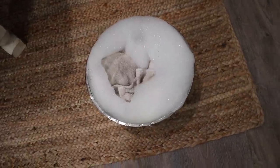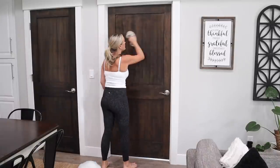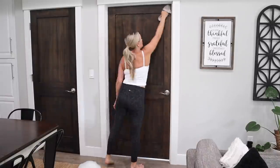That's a question I get all the time, but they're beautiful. I love them so much. But as you can see, fingerprints, smudges, all sorts of stuff shows on there. And then also our door frames are looking pretty dingy, as well as some spots on our baseboards. So I'm just gonna take a cleaning rag and that Fabuloso and get to work on scrubbing things down.